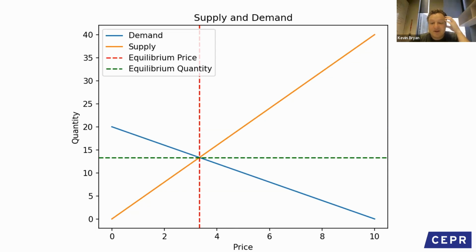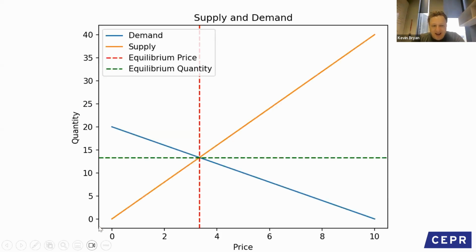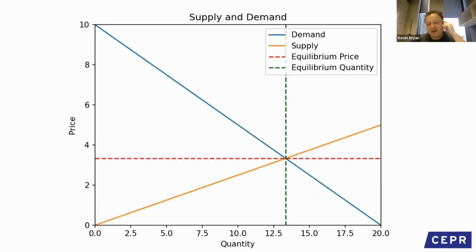So you look at this and you're like, it's almost right. But thanks to our friend, Mr. Cournot, we put price on the y-axis and quantity on the x-axis, not quantity on the y and price on the x. But no problem. I just go, that's pretty good. Remember the supply and demand graph, P's on Y and Q's on X. Also make the axes go to 0. If you look here in the corner, kind of annoying that it didn't go to 0. We want this to be clean. So instead of cleaning that up by hand and wasting a few minutes, I just typed that in and now it's totally fixed.